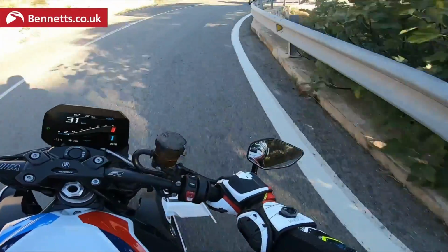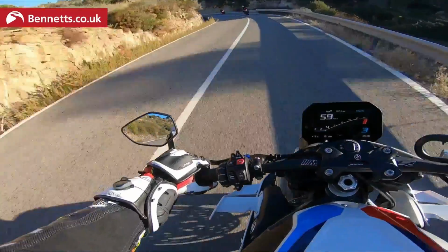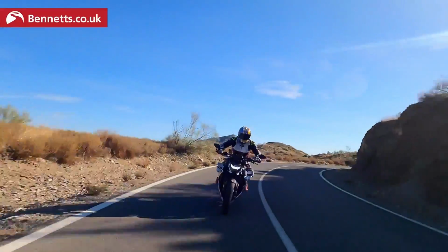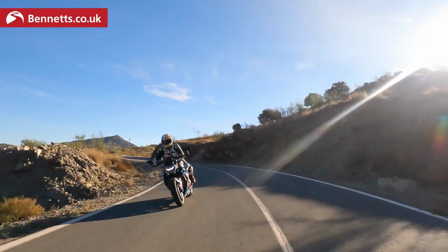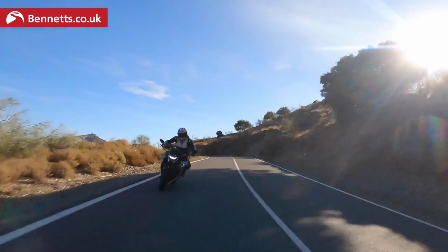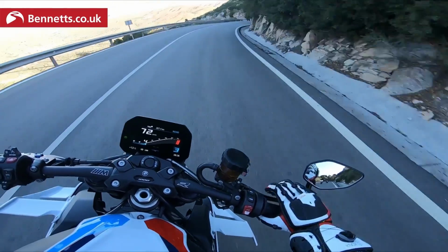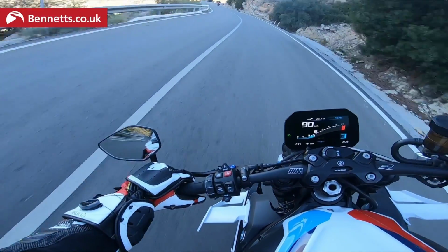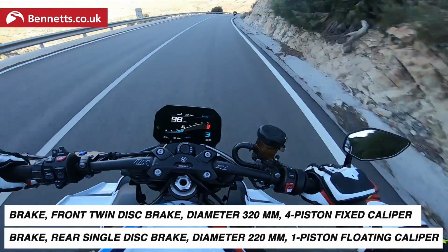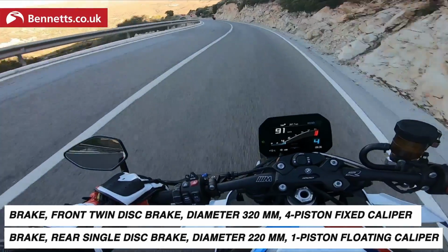We're just in the softest setting in road mode. The dynamic suspension's doing all the work. It's a bit cold. All these roads that are in shadow don't have a lot of grip, but I've got all those rider aids there. And the brakes are incredible. I mean, you barely have to touch them.